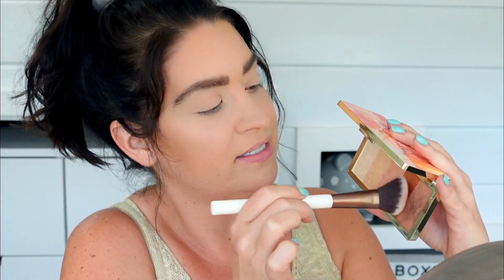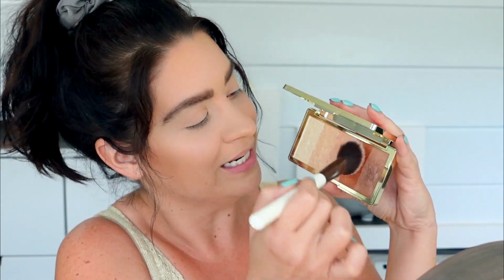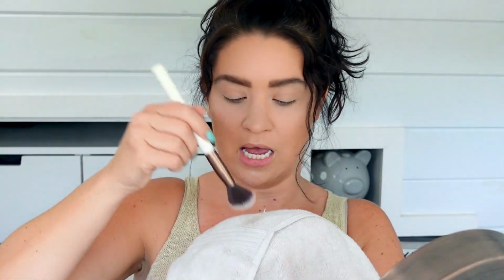I'm going to delve into this shade here too just a little bit. A lot of you guys know I like to have a grandma towel with me. I call it the grandma towel because my grandma used to keep one in her lap when she did her makeup. Just going to tap it off just a little bit just because I don't want too much. Let's see.